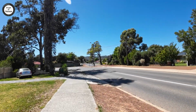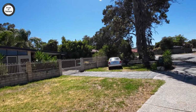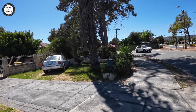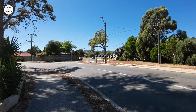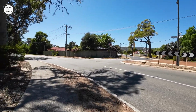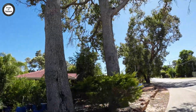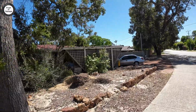Okay guys, we've never been to the suburb before, so we're just sort of taking a casual walk through here. It's quite a sort of country feel, because it is in the hills. You can see the hills, Perth Hills over there in front of us. So most of these houses here, the older ones, will be on big blocks. There's even some acreage out here.